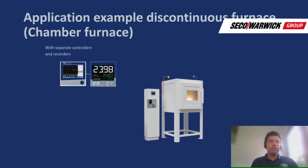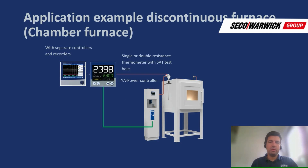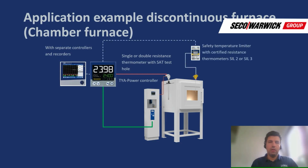As you can see, we have here a separate controller, our Diratron single loop controller, and a separate recorder, our LogoScreen 600. Since it's such a low temperature, below 450 degrees Celsius, we use single or double resistance thermometers with a SAT test hole. Then we use a TYA power controller to reach the accurate temperature. To monitor the over temperature, we use our certified safety temperature limiter with certified resistance thermometers. If we use a single PT100 or PT1000, then it's CL2, and if we use a double PT100 or PT1000, we get CL3.